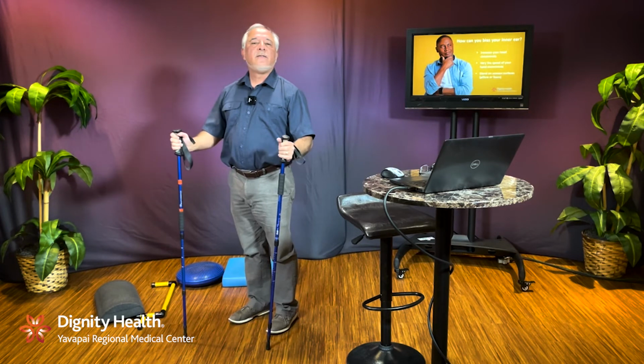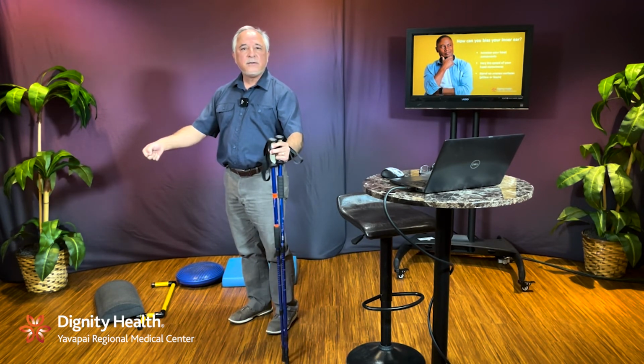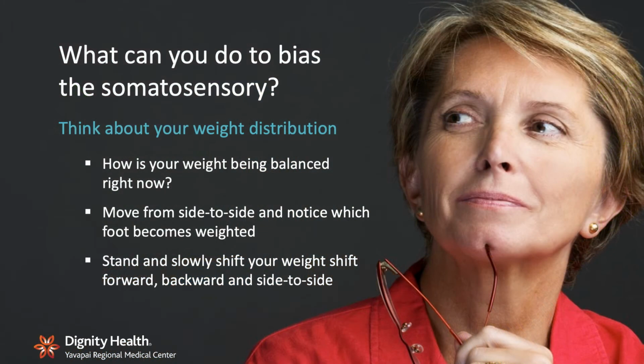Everybody's abilities vary. Some people may not need any assistive device. Some people may need a single point cane. Some individuals may need a front wheel walker. Everybody has different levels of ability. It's the physical therapist who assists you in determining the most recommended device for you to ambulate and be safe when exercising in the community.